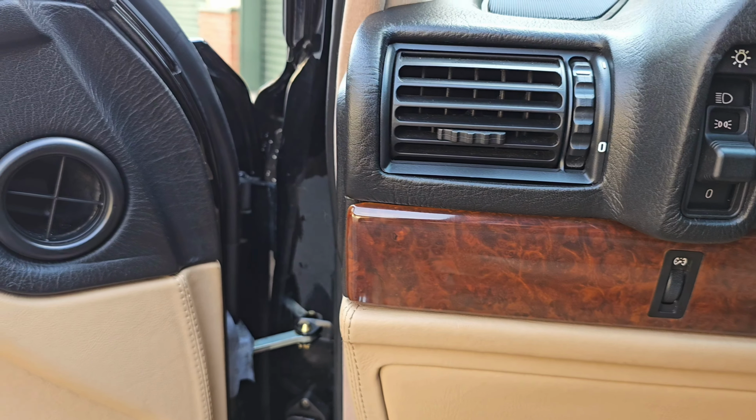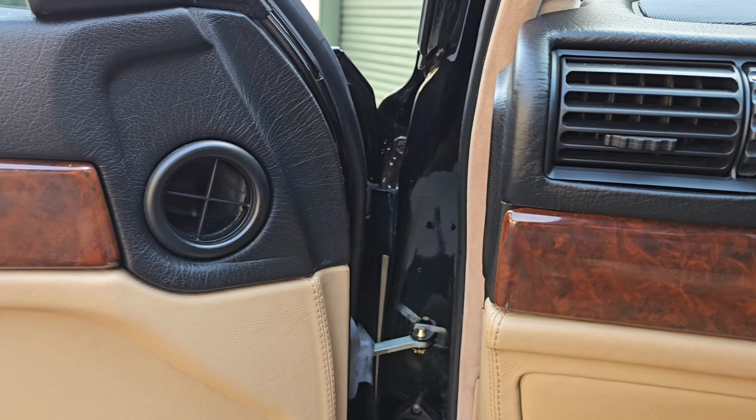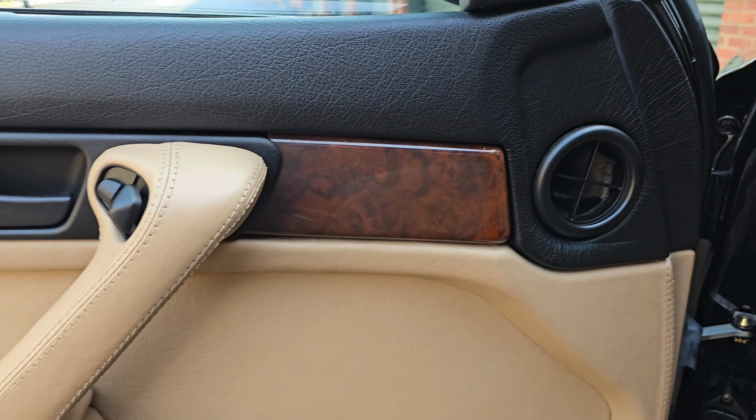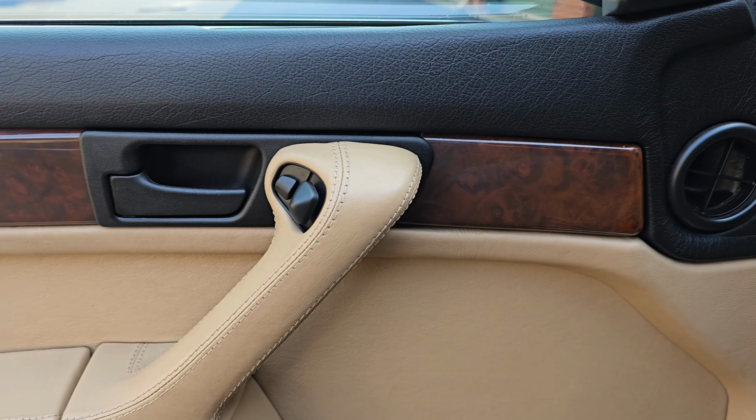But here's a great one, folks. This is an original paint, mostly one owner car from Texas, and it's as good as it looks.